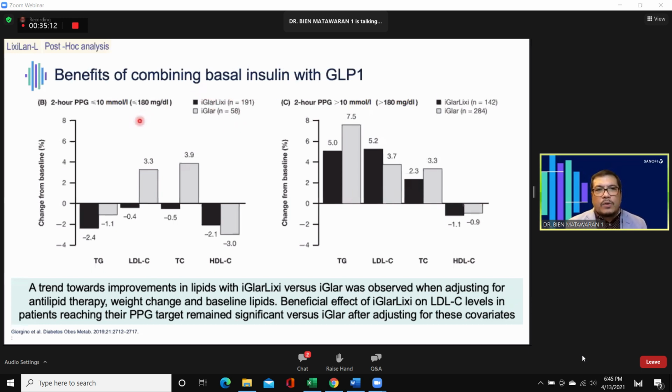Lipid profile was also beneficial for those patients with 2-hour postprandial glucose of less than 180, as well as for those patients with elevated postprandial glucose of 180 and above. Okay? If you compare the two, mas mababa pa rin dun sa naka-fixed ratio combination.